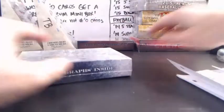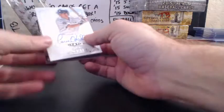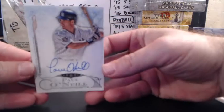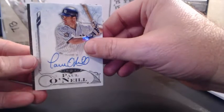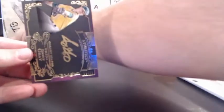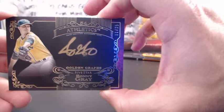All right, let's do some five star. For the New York Yankees, Dave B., Paul O'Neill. And for the Oakland A's, 11 out of 25, Sonny Gray, Gold Auto.